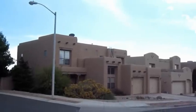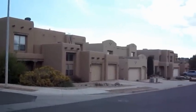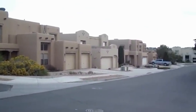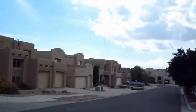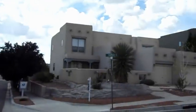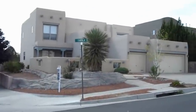I love these southwestern adobe style homes, which are very popular in Albuquerque, New Mexico.